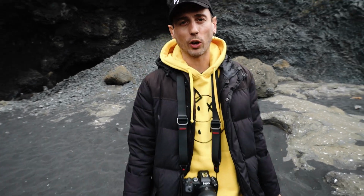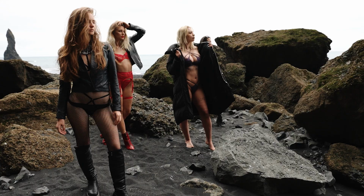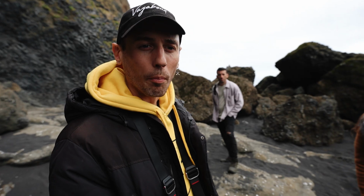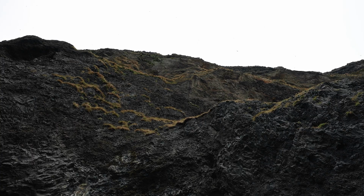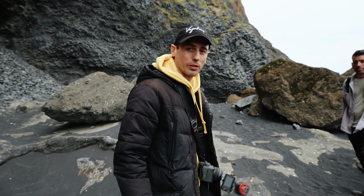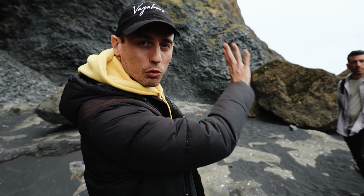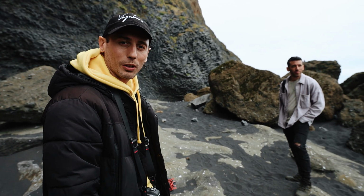Alright, we got 4 girls ready to shoot. Today we have something I called the edgy look. A little bit of a rock and roll twist. I don't know why it made sense, but I thought it's kind of a modern take on the Vikings arriving on this black land. So let's try it out. We're gonna go a little bit higher up this stone structure so that we have a nice view on those Troll's Fingers, the arrival on the black beach. Let's try to capture that.